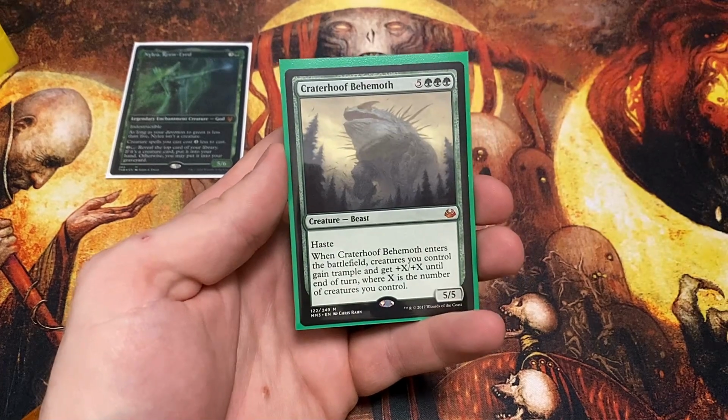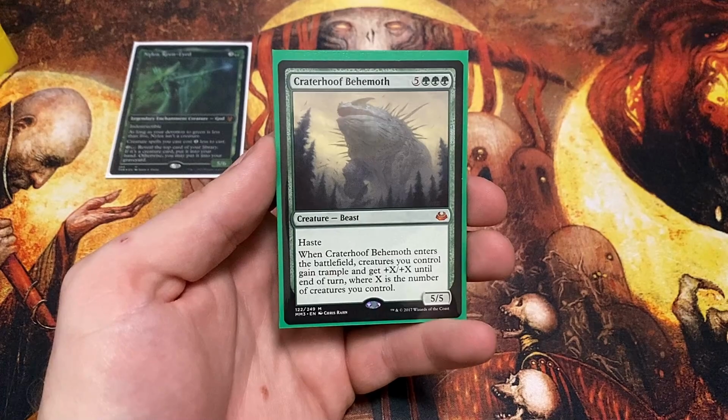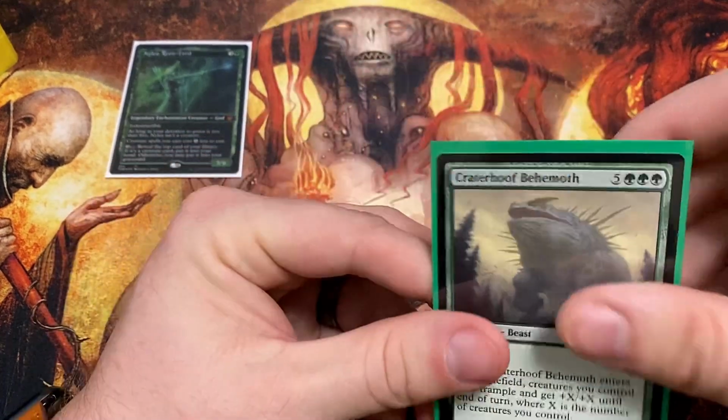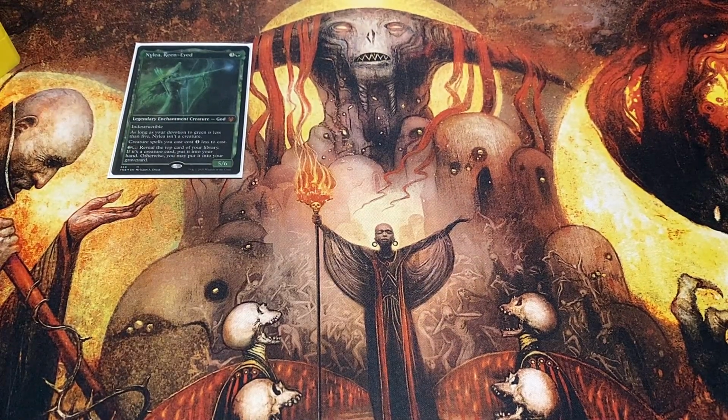And of course, the Craterhoof Behemoth. You're playing mono green, boys and girls. Mono green! Please play Craterhoof. He demands to be played. He's an absolute winner. He is a champion of all mono green decks.